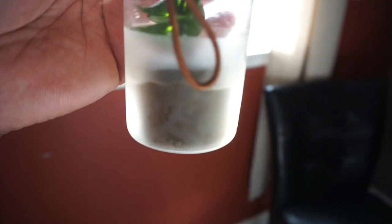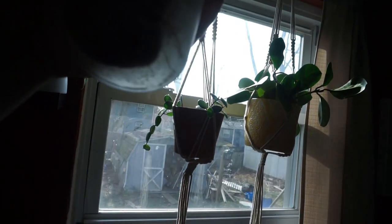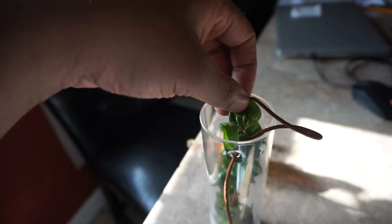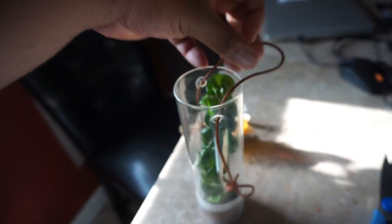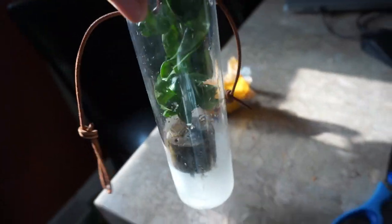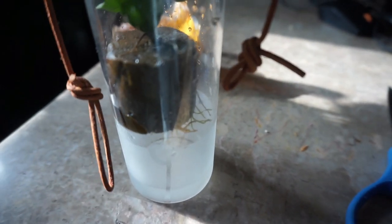In this jar, it's a plug, like a foam plug. And I just stuck a cutting in there, and then the cuttings start to root out. So when it gets wet, it just absorbs all the nutrients. You can kind of see the roots a little better down here. Matter of fact, let me take it out for you so you can see what's going on. See roots down there popping.